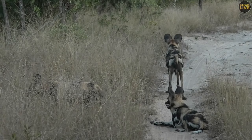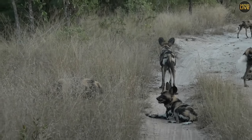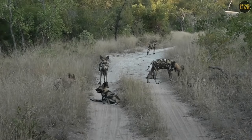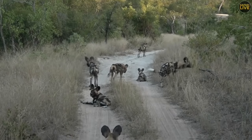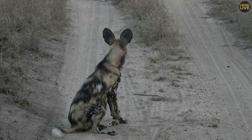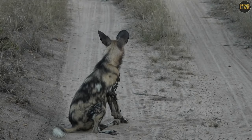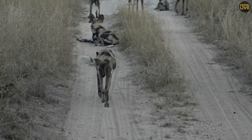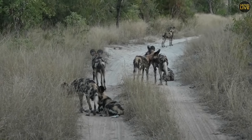I wonder if they were going to go for water, having such big bellies, but I think they probably will have drunk already. They were quite close to Buffles Hook Dam, and they came off Torchwood, one of our neighbouring properties. So I would have thought that they would have eaten, since they've had this impala that they stole off the lions, because there is water closer by where they could have gone, but it seems like they're just wandering off and exploring now. I wonder what they've got planned for the evening. Maybe just trying to find a slightly safer spot to bed down so they can digest.